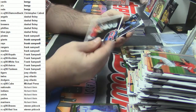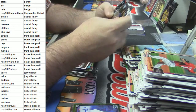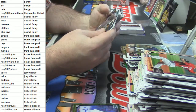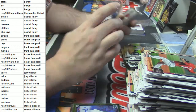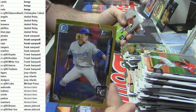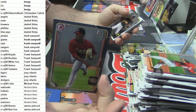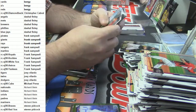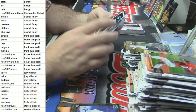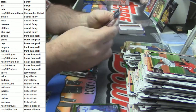Austin Allen, Sky Blue for the Padres. Benintendi, Dividends for the Red Sox. Caprileon, Impact for the Yankees. For the Royals, Gold Refractor, 18 out of 50 for Ash Russell. Tyler Mark, gray paper for the Diamondbacks. Sky Blue, Kyle Holder of the Yankees. Eric Fed, Dividends for the Nationals.